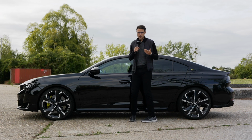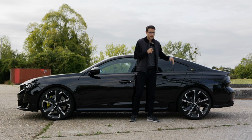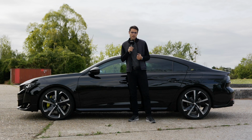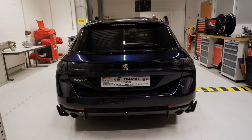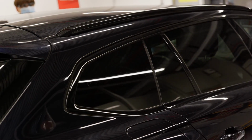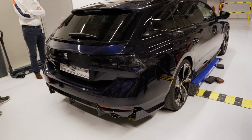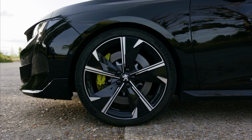This here, the sedan or the fastback or limousine, however you want to call it, it has a fastback opening. This one here, but also available as the SW, the estate version. We've seen it here close to the headquarters of Peugeot Motorsports, where they also presented a prototype of the estate model already. Then 20-inch wheels, automatic comes with that.